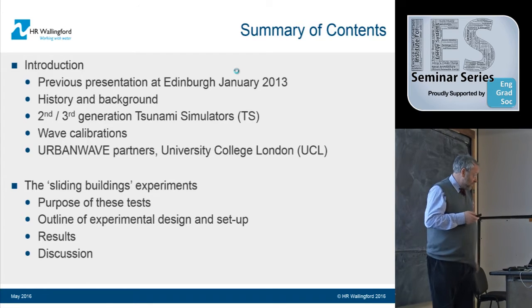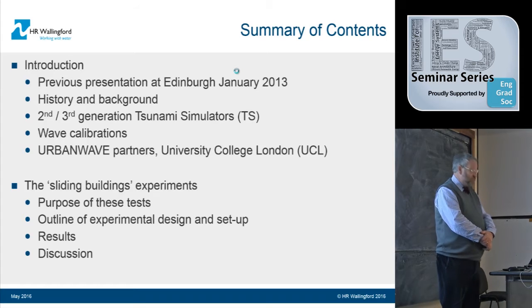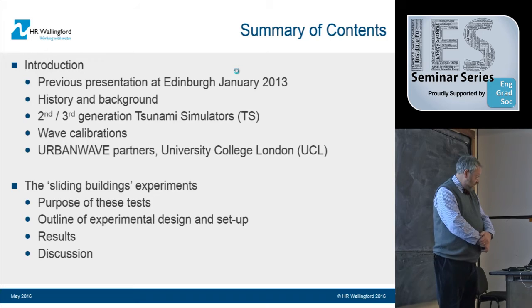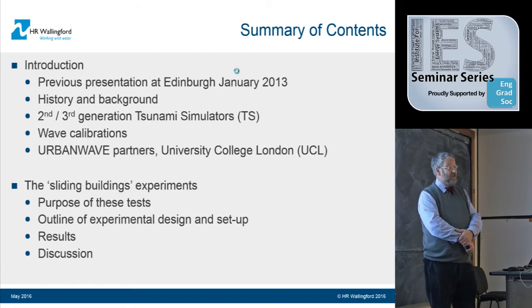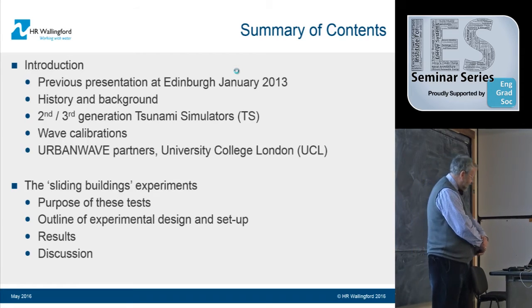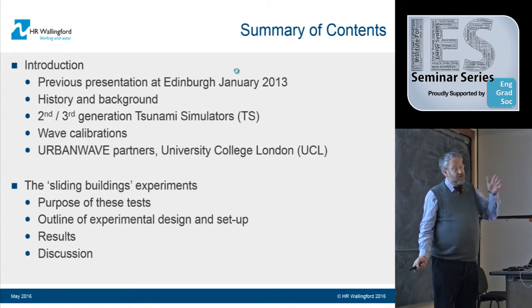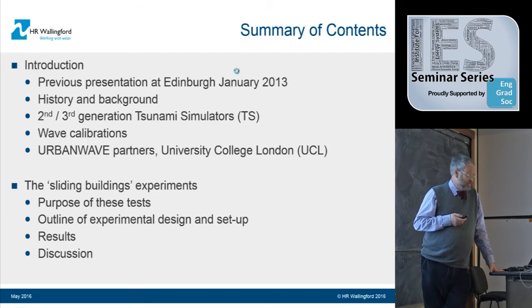A little bit of background to the various things we've done. The device is called a tsunami simulator. It used to be called a tsunami generator, but somebody decided that wasn't appropriate and would frighten the residents of Oxfordshire if they thought we were actually making real tsunamis. In the preparatory bit, I will talk a little bit about our colleagues at University College London, who've won a number of big projects, and we've joined in with them.